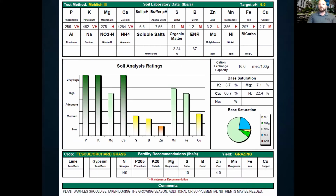This is just another example of a soil test. This is from Waters Ag Lab in Owensboro, Kentucky. This is the one that we here at Grow Appalachia use for the moment. It gives us just a nice visual, and it might be easier for some folks to interpret, but it's got the same information, right? Soil pH and our buffer pH are there at the top. We've got our organic matter here, which this is 3.34, which is really great. That's somebody who's got probably really healthy soil.